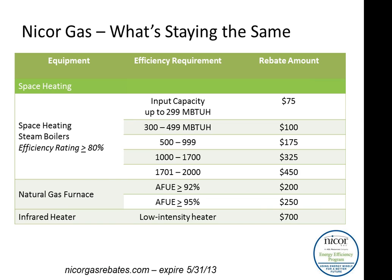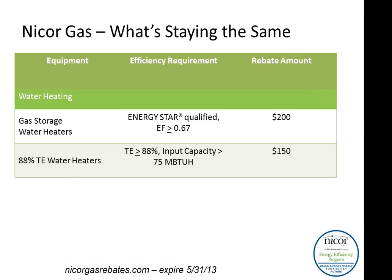The idea with infrared is the energy savings comes from lowering your thermostat set point. Direct energy shining on you feels warmer than heating the air, and hence you can lower your set point on your thermostat and save some energy that way, even though the appliance itself may only be like 82% combustion efficiency.